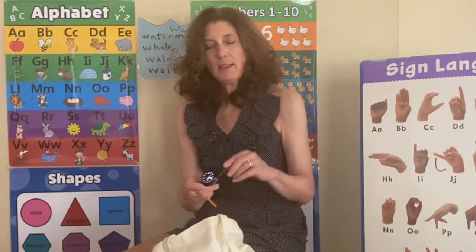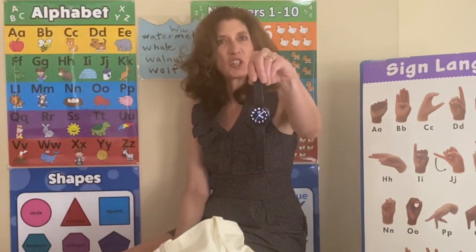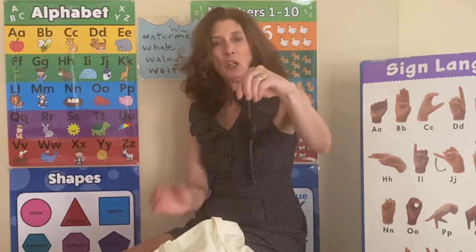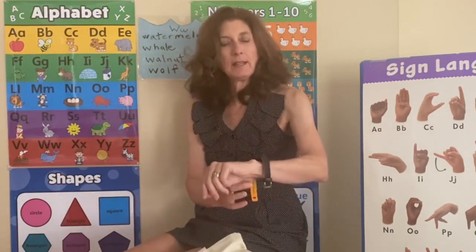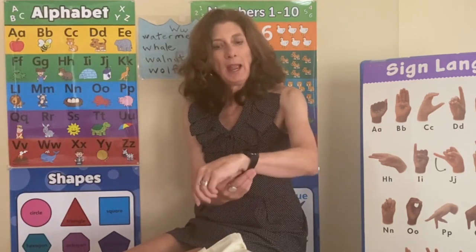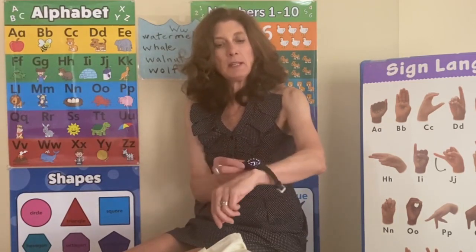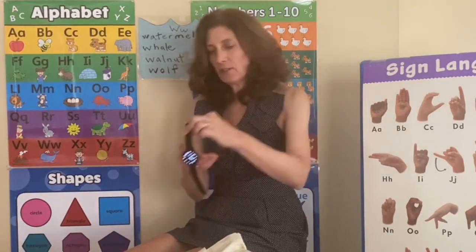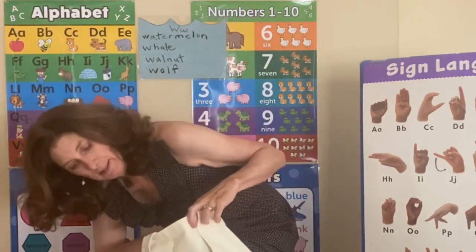Okay, this is a watch. Watch helps you tell what time it is. You wear it on your wrist, and wrist actually starts with W also. And then when you need to know what time it is, you just look and it tells you. Watch starts with W. Let's see what else we have.